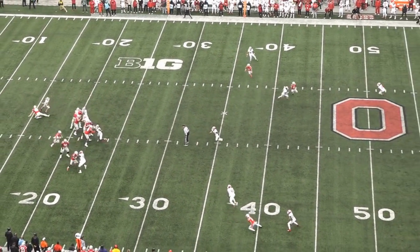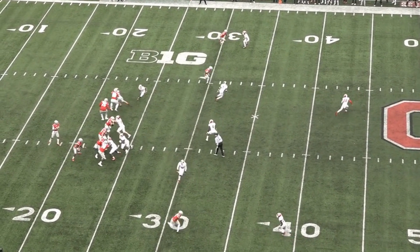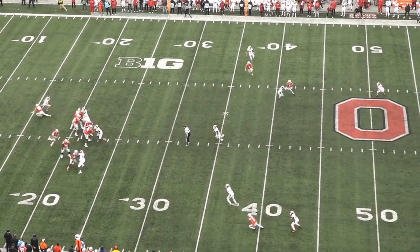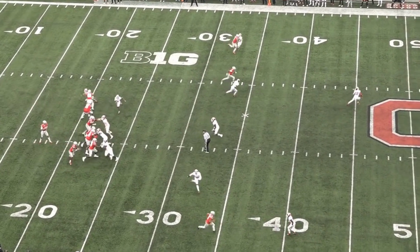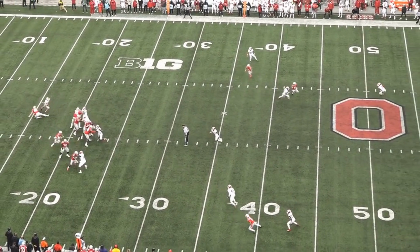You got to get off the dagger. There's no one within 10 yards of him. There's also no reason to take off here, right? They're rushing 5. He might see that thing flash right in front of him, a little hole, but just get to the number 1 read. Even if you were to say, hey, let's work this little hinge down here at the bottom of the screen, you could still throw that thing out on the boundary.